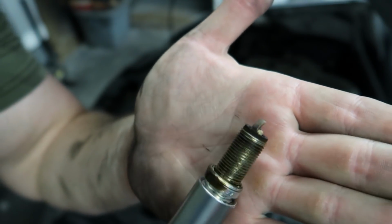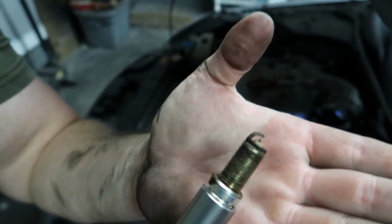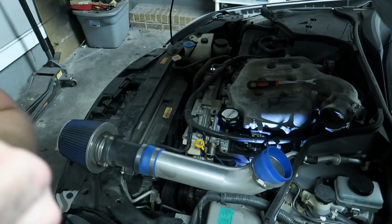Right, and the last one on the driver's side. This was the most difficult one to get to, just because you're kind of cramped on space and the wiring harness bracket's kind of in the way.